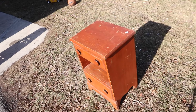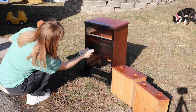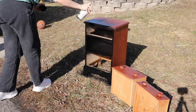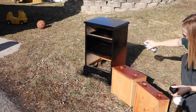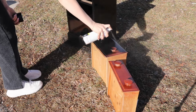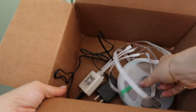Once I got all of those boards painted, I headed outside to give this little nightstand a makeover. You can't see, but it was only $15. So all I'm doing is giving it a nice coat of spray paint. I oftentimes will do a more detailed furniture flip, but since this is just going in my son's room, I didn't want to give a whole lot of time to it because it'll most likely need another coat of spray paint in a year or two, so we're just keeping it pretty straightforward, but I cannot even believe how much better it looks.